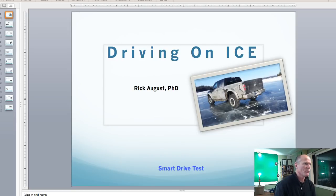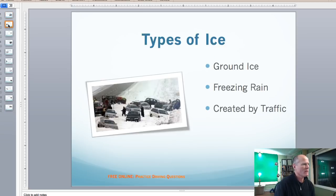So tonight we're going to talk about driving on ice and snow, and specifically driving on ice when it gets slippery in the winter time. The first thing we're going to talk about is types of ice. There's ground ice, freezing rain, and ice that's created by traffic and weather. So basically, ice is on the roadway that forms there because you have water or precipitation on the roadway, and then it freezes and it becomes ice.